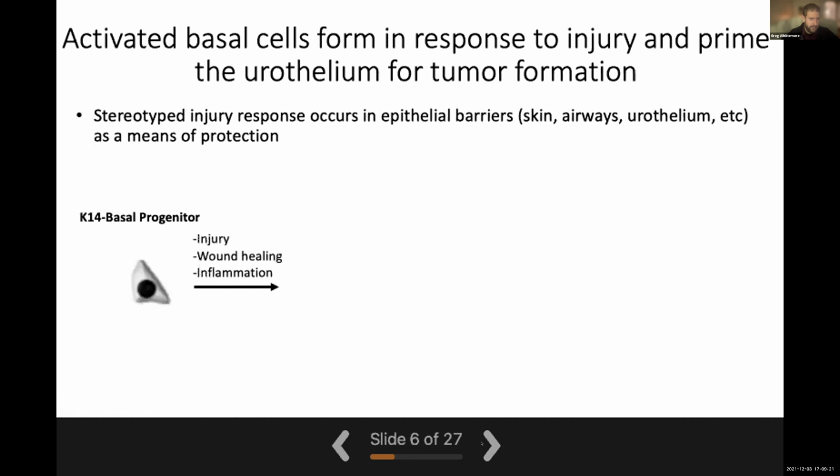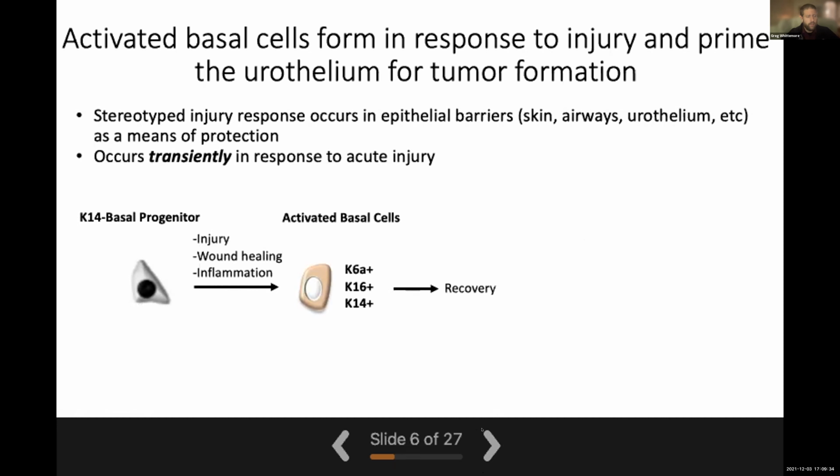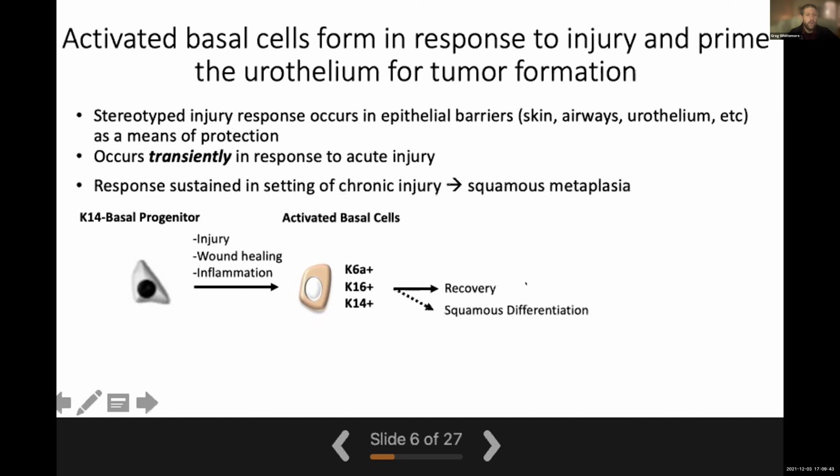So you have a K14 basal cell, you have some kind of insult to it that activates it to express keratin 16, keratin 6A, and then either it recovers. And that's often what happens when you have a more acute injury, and that's more of like a transient response. But if you have a sustained response of this in the context of a more severe injury or also a chronic injury, you end up possibly even getting a squamous differentiation, given that keratin 6A and keratin 16 are markers of squamous cells, and then that can progress to cancer.